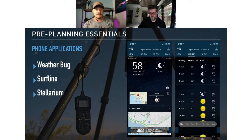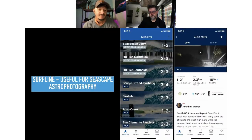Your next one is Surfline and Stellarium. Let's go into Surfline right now. That's kind of a no-brainer, especially for Hawaii folks, you've got to have Surfline. But the reason I mention Surfline is for seascape astrophotography, because a lot of times when you're on the reef, whether in Hawaii, California, or anywhere in the world, tide is huge. I've gotten pretty destroyed a couple of times going out there willy-nilly with my headlamp thinking the tide's probably going down. Nope, it's going up.